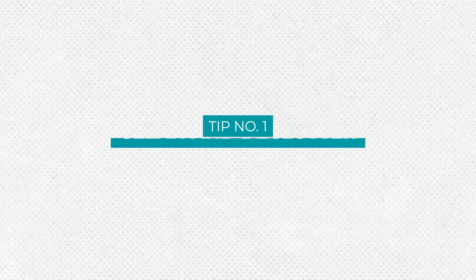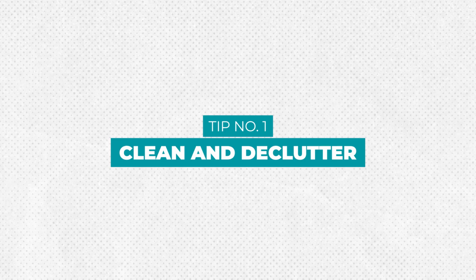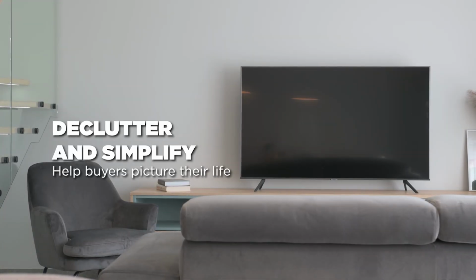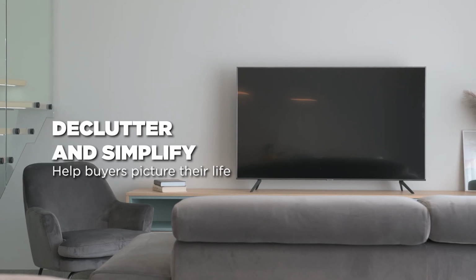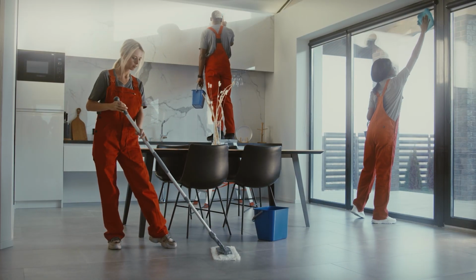Great, so key point number one, clean and declutter. This is the foundation of any sale. Buyers need to be able to imagine themselves living in the space, and that's hard to do if personal items and clutter are everywhere. Start by removing excess furniture and personal photos, and make sure surfaces, carpets, and windows are sparkling clean. If you can, hire a professional cleaner or organizer to help you with this. This can really elevate your home's presentation and make it stand out to buyers.